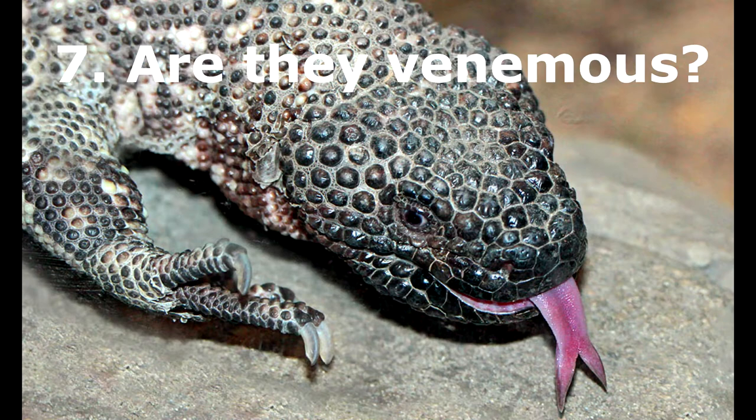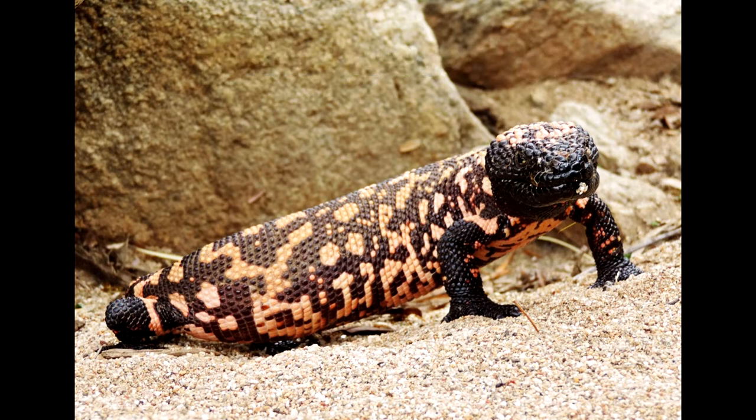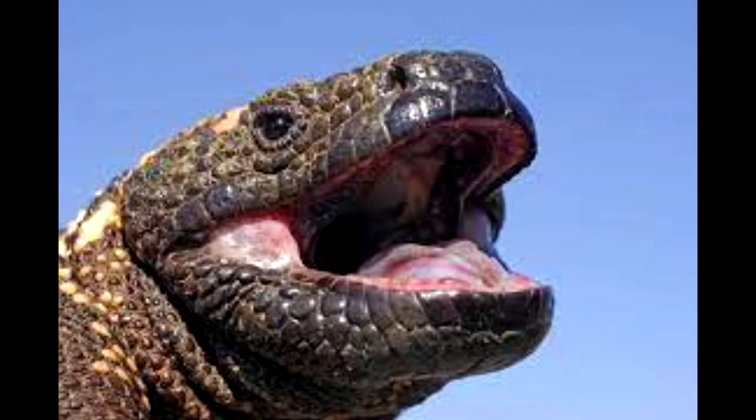Number seven, are they venomous? There are only two species of lizards which are known to be venomous: the Mexican beaded lizard and the Gila monster. There are no known venomous iguanas, or at least some do produce venom, but it is not poisonous to humans.